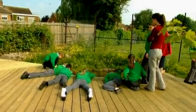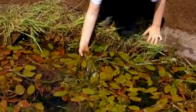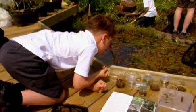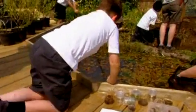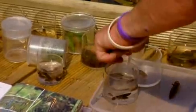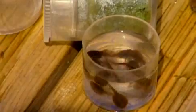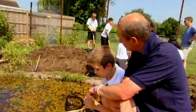We wanted the children to really learn about what was living in the pond, and so Mark Havler, our Surrey Wildlife Trust ranger, came along and worked with the children, did pond dipping, found an amazing range of wildlife living in there already. We've got tadpoles with back legs, we've got a tadpole at last with front legs, so we've got all three stages in this pond, which is good.